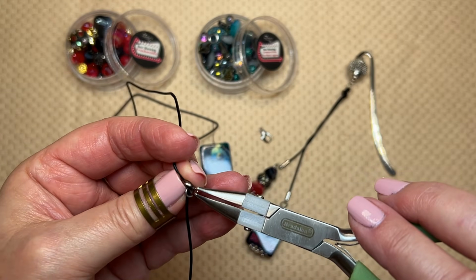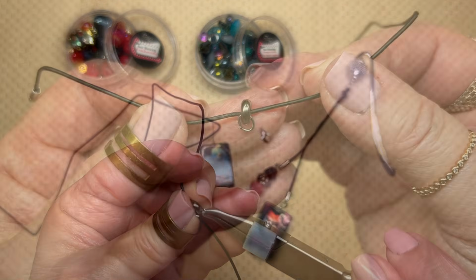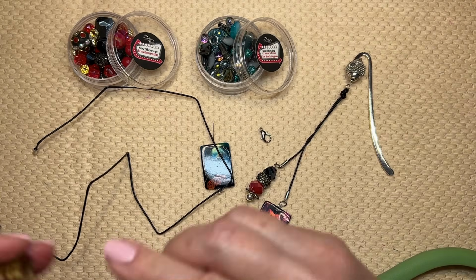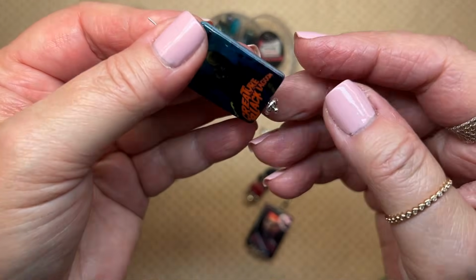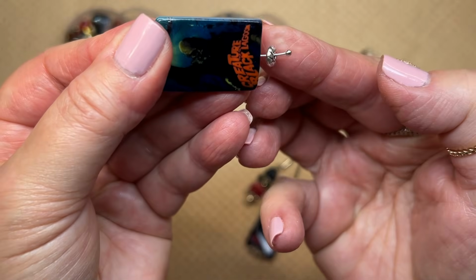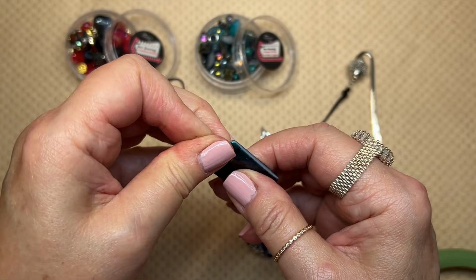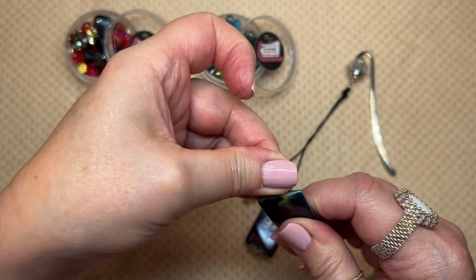Yeah, it does. So I'm just kind of making this little bail right here. And so now I'm going to do a wire wrapped loop again on the creature from the Black Lagoon. And like I said, I just put one little silver disc there on a ball head pin, and I'm going to do another really small wrapped loop.